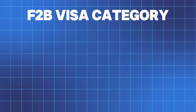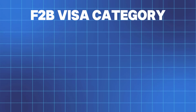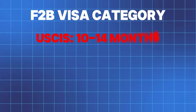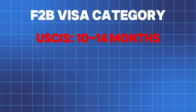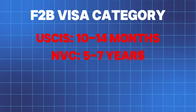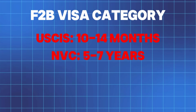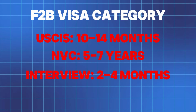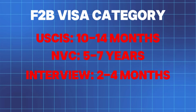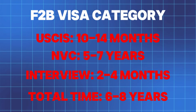Here is the estimated time for the F2B visa category. USCIS can take 10 to 14 months to process the case. The applicant will wait 5 to 7 years in order for the case to be documented to qualify. And then after that, NVC, the National Visa Center, can take another 2 to 4 months before they schedule the interview.